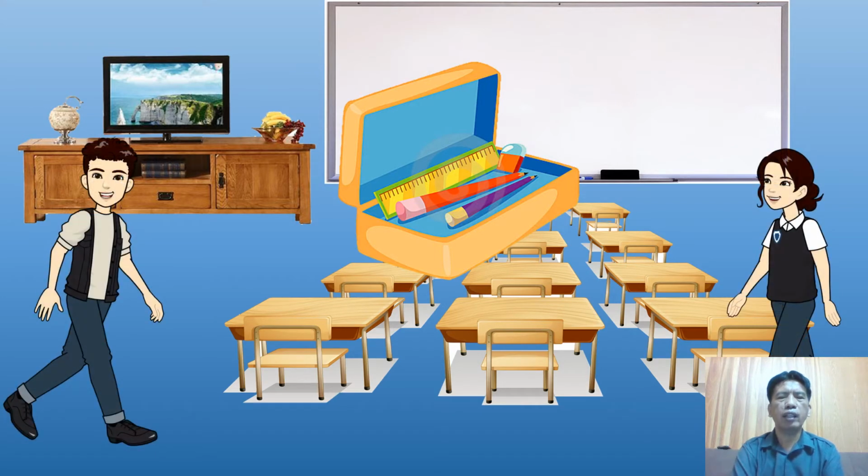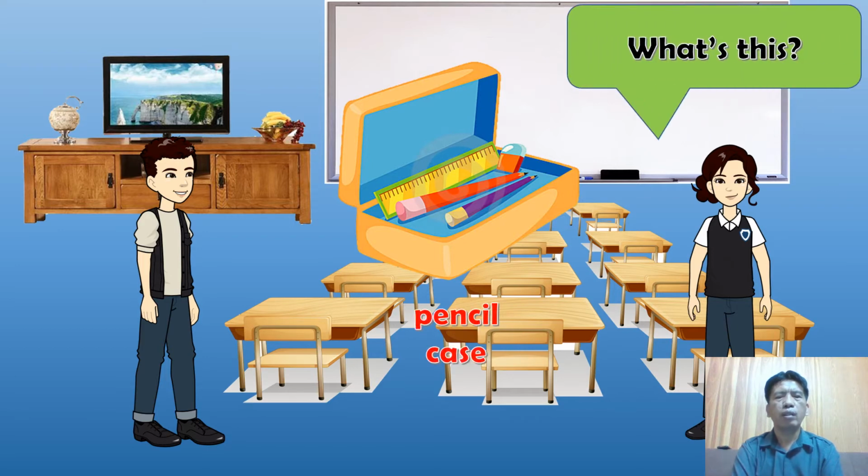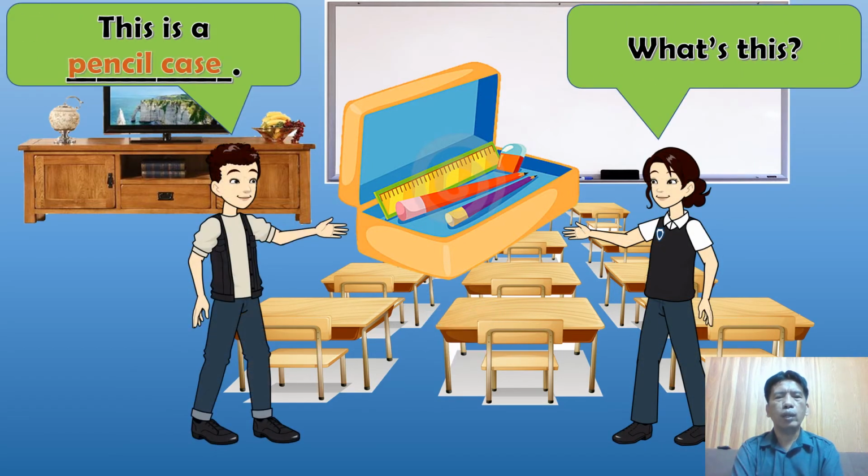Here is the boy and the girl, and they are talking to each other. The girl asked, "What's this?" And the boy answered, "This is a pencil case." How do you spell pencil case? Pencil case. Let us read. This is a pencil case.